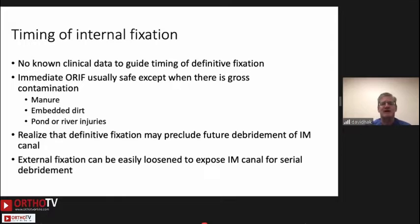It's important to realize that definitive fixation may preclude future debridement, especially of the intramedullary canal. In contrast, external fixation, which we'll hear about next, can be easily loosened to re-expose the intramedullary canal for serial debridements.